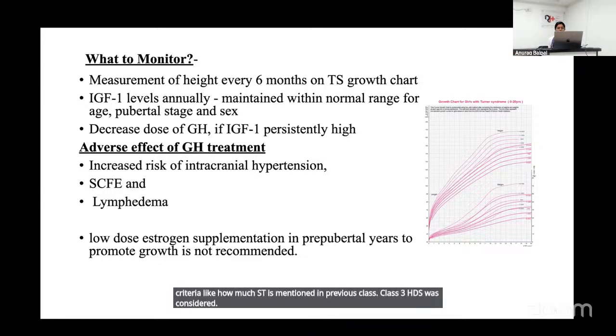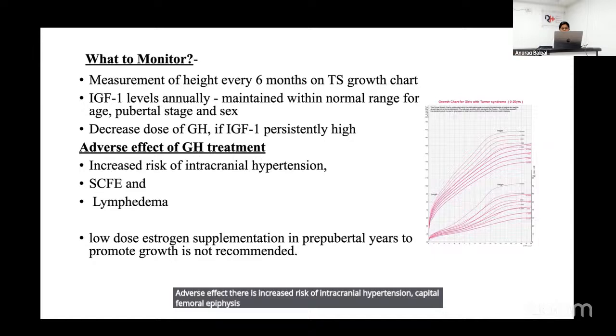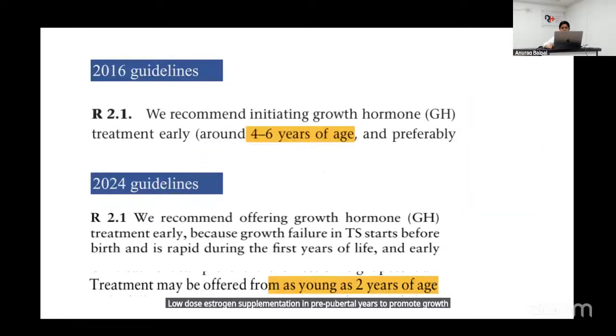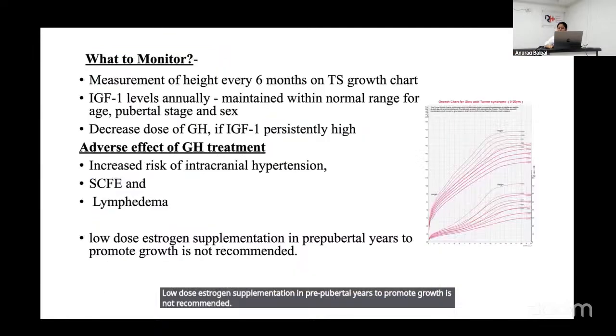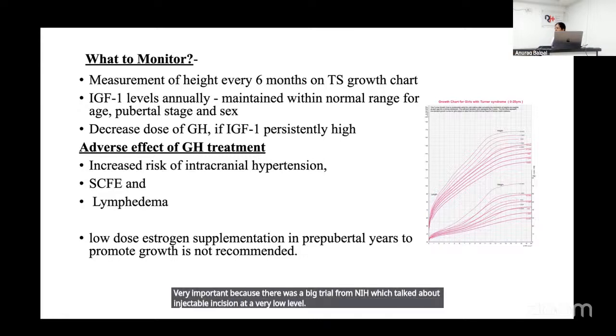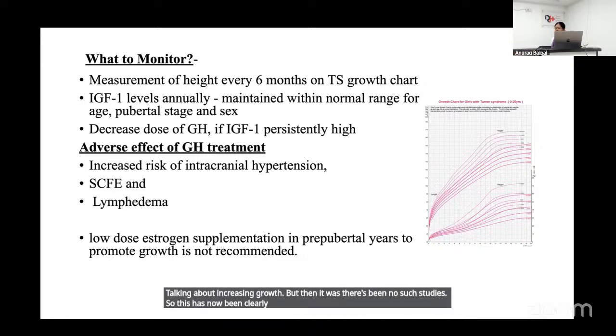Adverse effects: there is increased risk of intracranial hypertension, slipped capital femoral epiphysis, and lymphedema in Turner syndrome with growth hormone treatment. Low dose estrogen supplementation in prepubertal years to promote growth is not recommended. That's a major, very important point, because there was a big trial from NIH which talked about injectable estrogen at a very low dose, talking about increasing growth. But then there have been no such studies. So this has now been clearly said: don't use low dose estrogen.